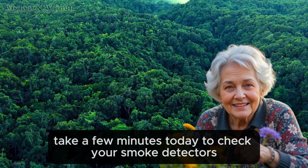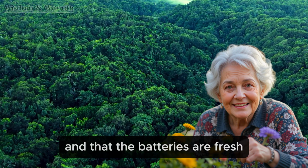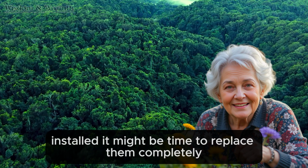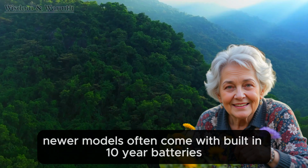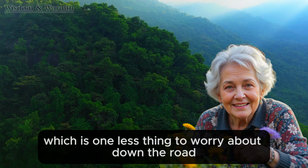So take a few minutes today to check your smoke detectors. Make sure they're working and that the batteries are fresh. If it's been more than 10 years since they were installed, it might be time to replace them completely. Newer models often come with built-in 10-year batteries, which is one less thing to worry about down the road.